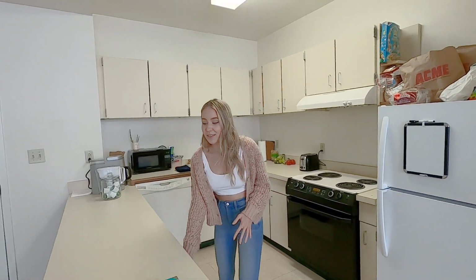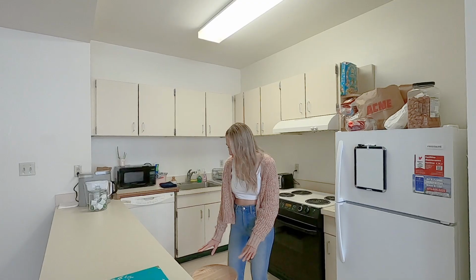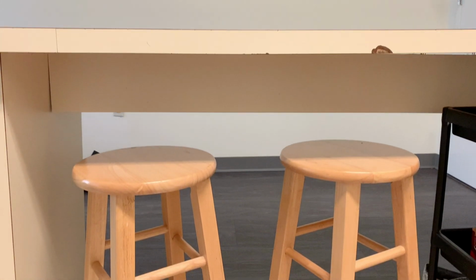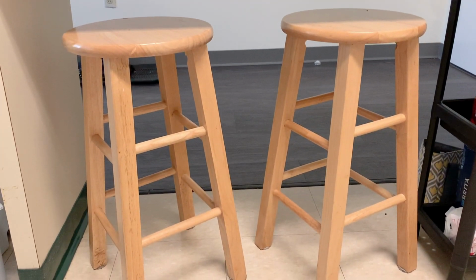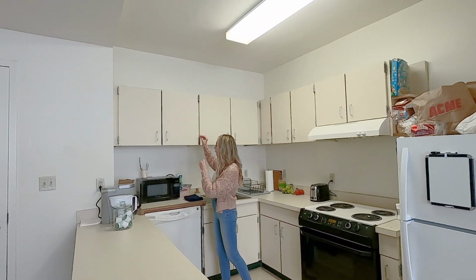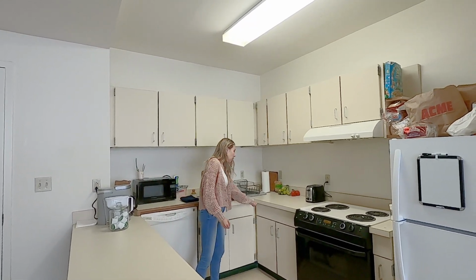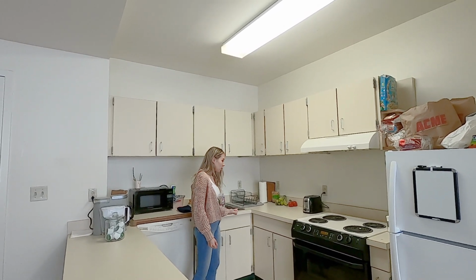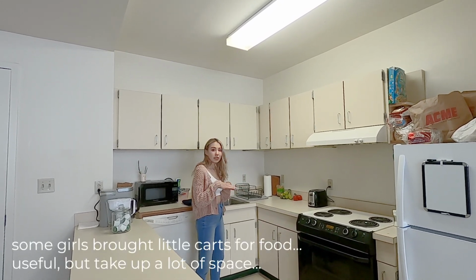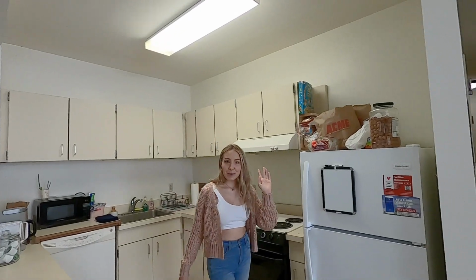Another thing to note, the village does not give you any seating here. So we brought our own little stools for this island area so we can eat here. Another thing to note is that there are these nice cabinets, but there's not that many of them. There's 4 up here. There's 2 down here, but there aren't any drawers that come out. Like, there's nowhere really to put all your silverware. So we just have to do with what we have. And I guess that's pretty much it for the kitchen.